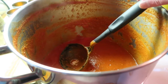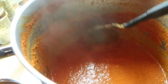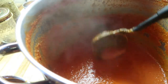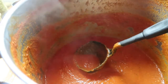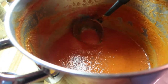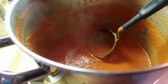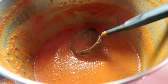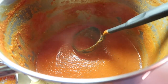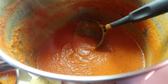So I get 7 quarts out of this, and I do have probably about a pint or so left in the bottom of the pot, and I'm just going to let this cool down and then put this in the refrigerator and add it to my next batch, which will be in just a couple days. Because I already have probably another 10 pounds of tomatoes at least ready to go, that I'll be doing another batch in a couple days. And because tomato sauce is fairly acidic and this has already been cooked and everything, there's no problem in this lasting a couple more days in there.